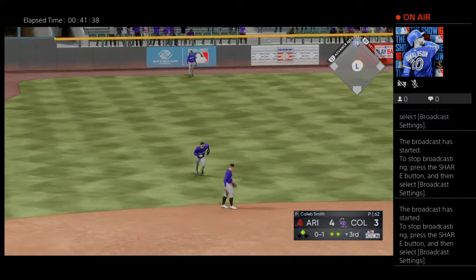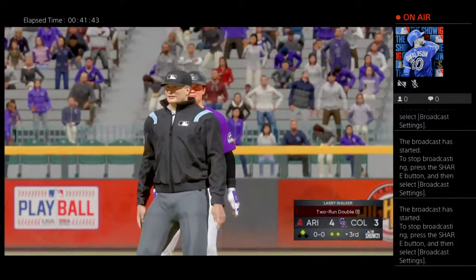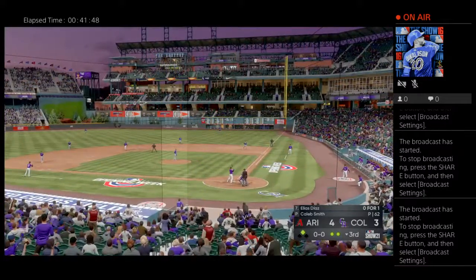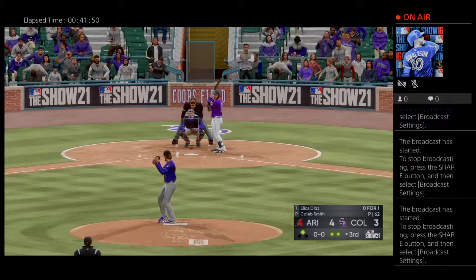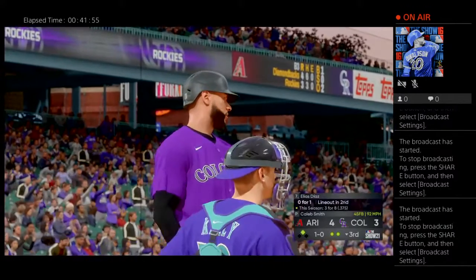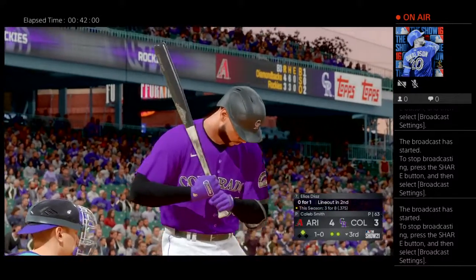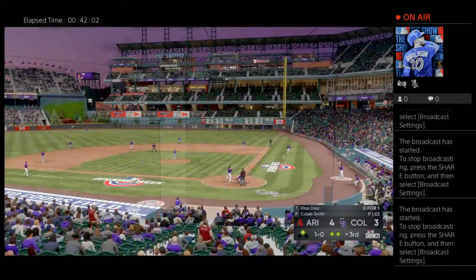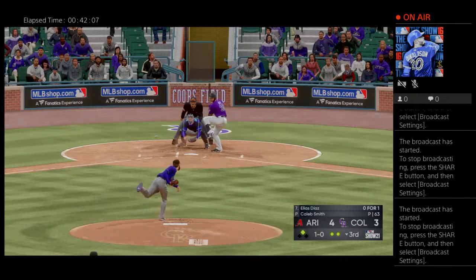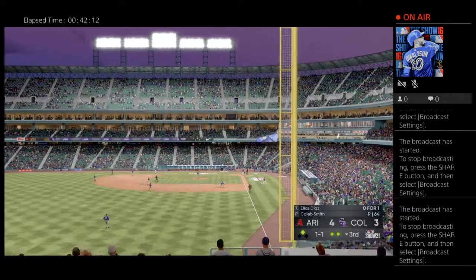And the runner scores all the way from first as they try and chip away at their deficit. It's now a 4-3 ball game. Standing in now, Elias Diaz, as he will look at a first pitch fastball for ball 1. Hit it hard but lined out in his first at bat. Got him out on his front foot there as he swung on and missed for strike 1.